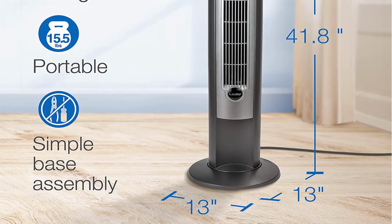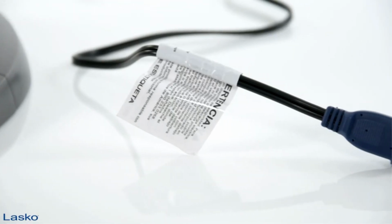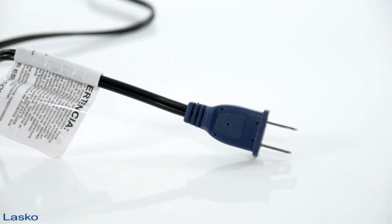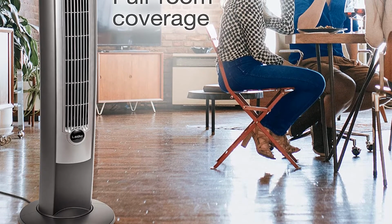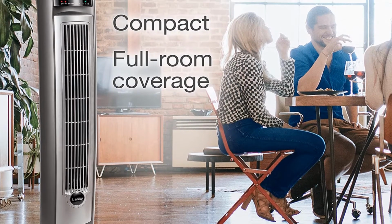I can't even hear the Lasko from more than 10 feet away. It's also tall enough to reach us on the bed. And best of all, according to one not-so-handy reviewer, I was able to assemble this within 15 minutes and without crying. Boasting an average 4.6 star rating over close to 8,000 Amazon reviews.